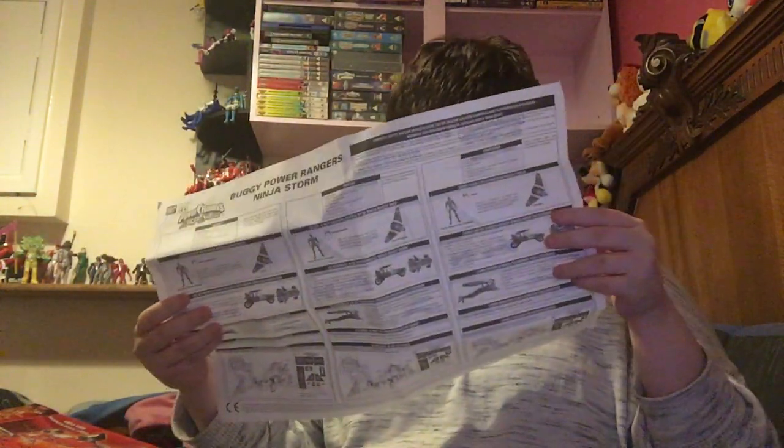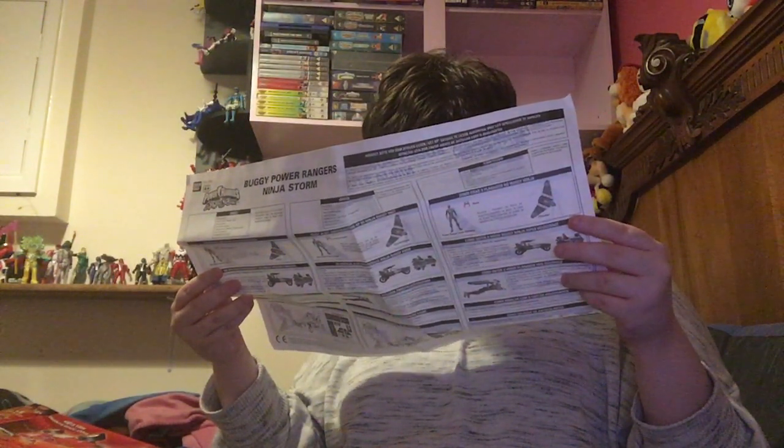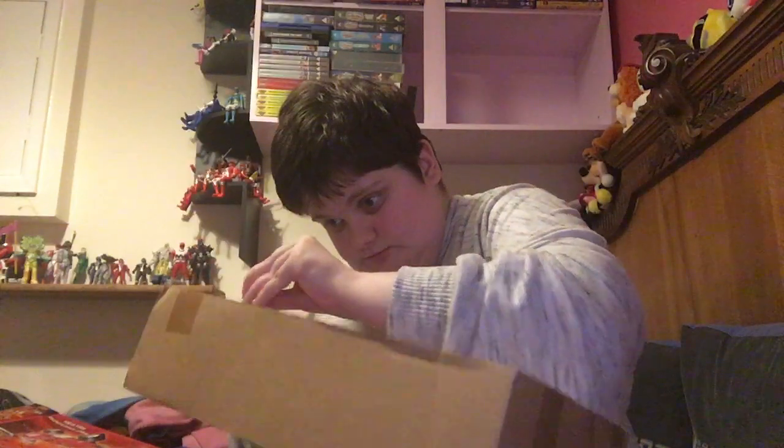Instructions, of course. Oh, upside down. So, all of these instructions. You don't need batteries for them at all. Someone may have stuck the stickers down, but it doesn't make any difference. Let's get this paper out first, shall we? There we go.